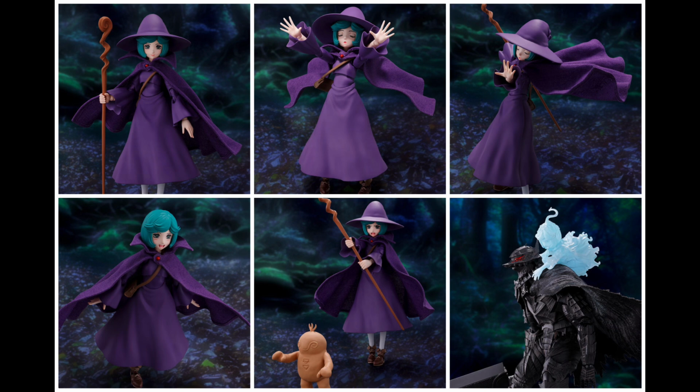This character doesn't look like she belongs in Berserk based on what I've seen. I would love to see some of her interactions with characters like Guts and Griffith and whoever else that she may talk to. But she comes with a few accessories, interchangeable faceplates, of course, interchangeable hands. She comes with a little gingerbread man, and then she does also come with some kind of Casper the Friendly Ghost that attaches to the back of Berserk armor Guts. I'm assuming this is probably something that saves him from turning extremely evil or going berserk, no pun intended. That's just based on anime that I've watched where it seems like that happens quite often.